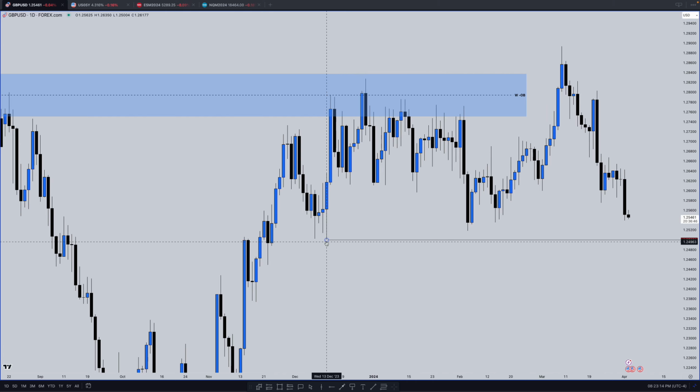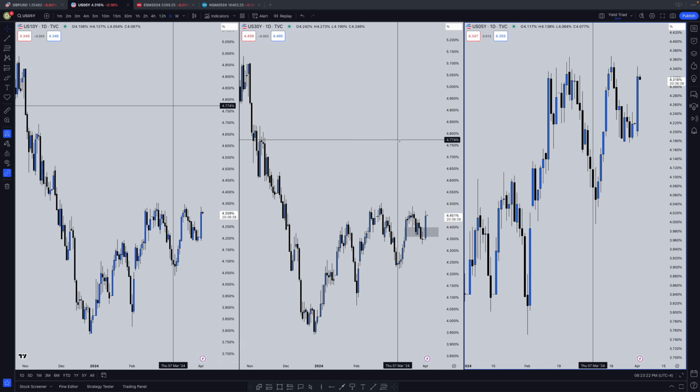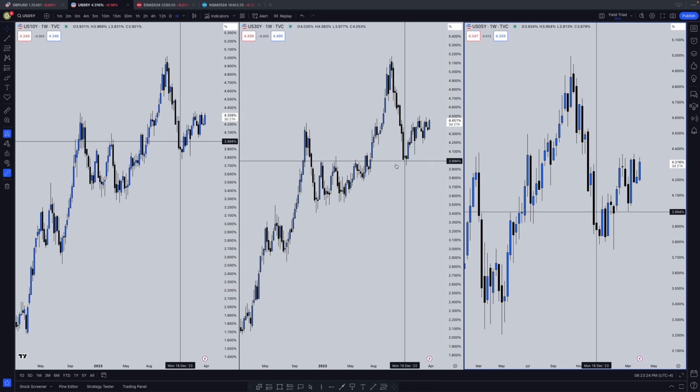And then what do we have here? Equal lows here, here, and here. So that still remains the draw moving forward. All right, so moving right along into the yield market.